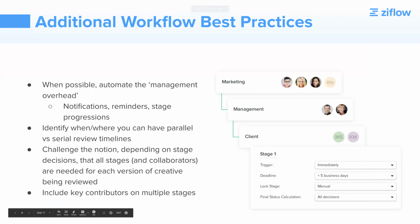Sorry for that. A few more best practices around workflows and setting up some repeatable process flows is to automate the management of the process. And when I say management, I'm using air quotes. You can't see me, but I am. What I mean by that is the overhead tasks, the notifications, reminders, even the routing. Stuff that if you had a robot, you would give the robot to do on your behalf, so that a team member didn't have to send out reminders and project notifications.